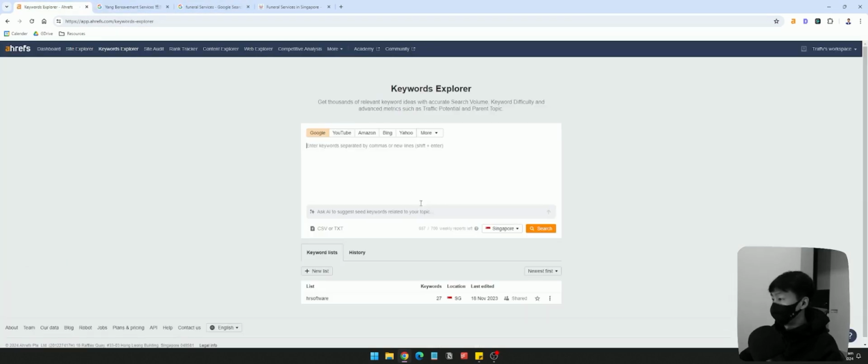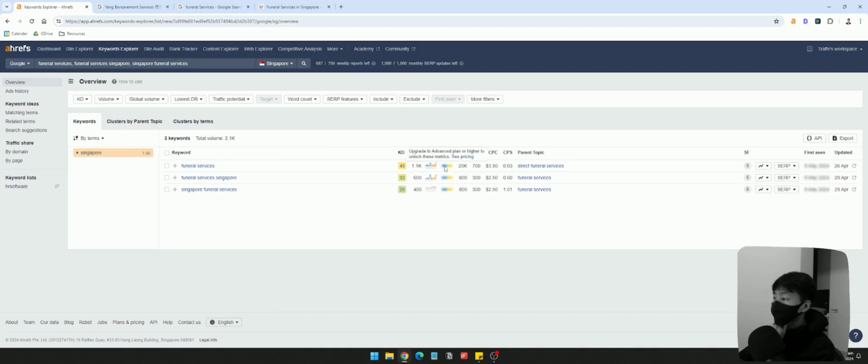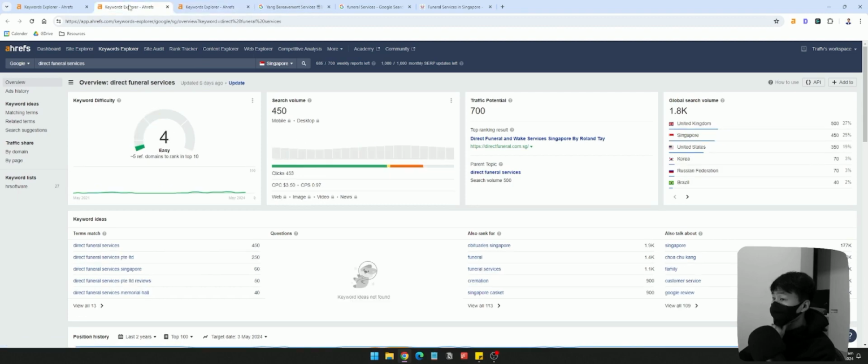But now I want to see which variations have more search volume. So I'm going to do something like that to check, because if Singapore has a search volume, I want to include the term Singapore in there. Okay, what is this? Direct funeral services. Let me open this up. This has 1001. That's a lot. What is direct? So this could be a brand name. Yeah, you can see Direct Funeral Services Private Limited.